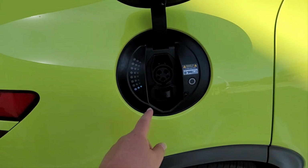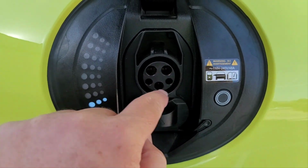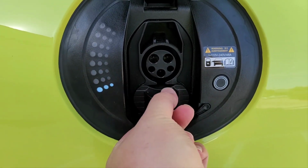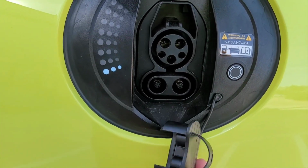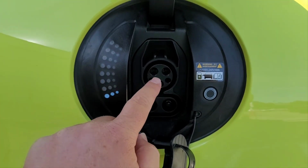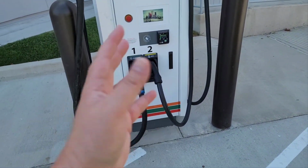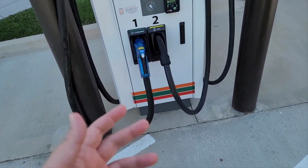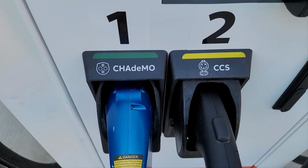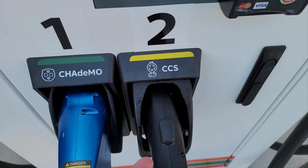Okay, it's a power door. This is a J1772 receptacle right here, but if you pull this out, I think that's called CHAdeMO. So a lot of the plug-in hybrids only have this plug, which is a level 2, which most charging stations are, but this here is a level 3, I would call it. And here you see CHAdeMO and CCS. Okay, so CHAdeMO, that's the Nissan Leaf, and CCS is like the new standard.